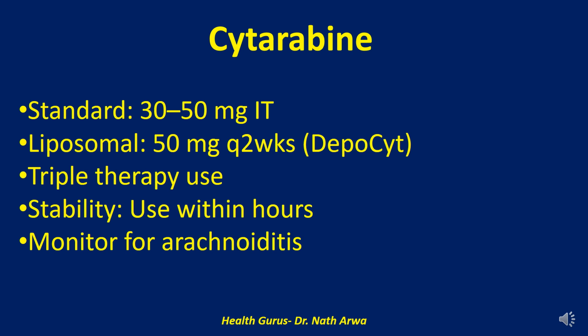A major clinical warning: arachnoiditis. This is a painful, potentially disabling inflammatory condition of the spinal arachnoid membrane. It can occur following intrathecal chemotherapy, especially when multiple agents are combined. Watch for headache, back pain, nausea, and lower limb weakness or sensory changes. If suspected, treatment may involve steroids, supportive care, and discontinuation of intrathecal agents.